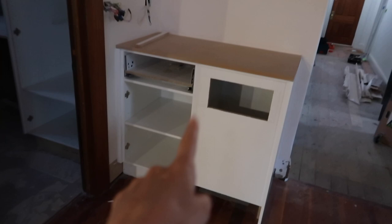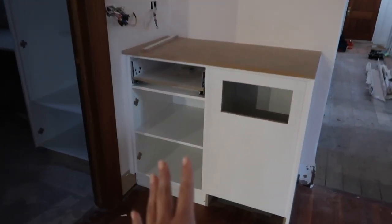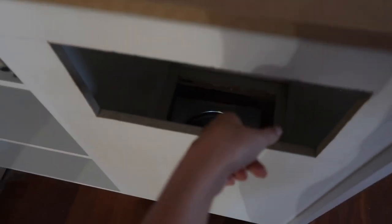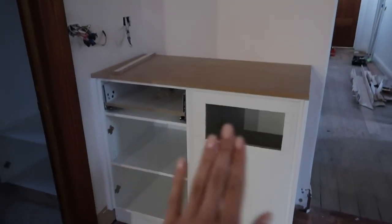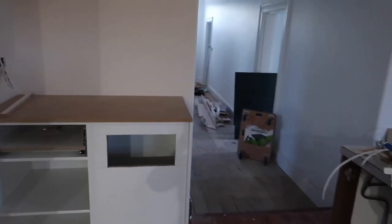There's a quick little sneak peek of the laundry. This little cupboard, which we just added late to the plan, is so exciting. This is just a fake panel because we needed to be able to put the underfloor heating in there. So from the front, you won't actually know, it's going to look identical, but yeah, coming along nicely.